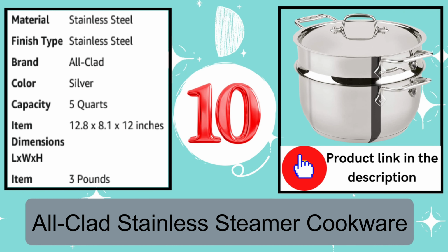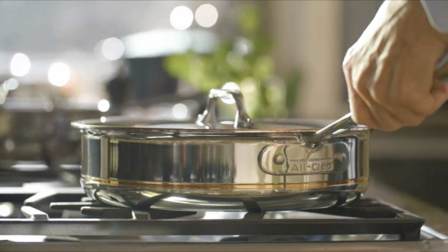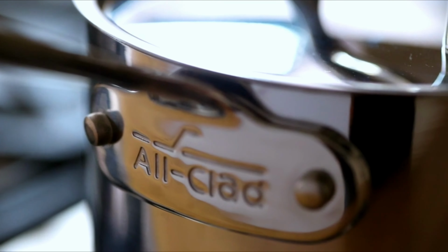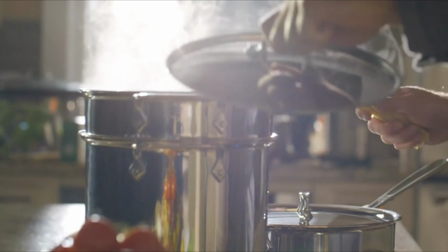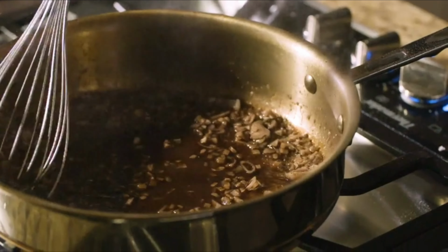Number 10, All-Clad Stainless Steamer Cookware. We ignited this flame almost half a century ago in Canonsburg, Pennsylvania. It would be a brand forged by hand, hardened by steel, and revered for American ingenuity. All-Clad quickly became the choice for demanding chefs and ignited desire among passionate home cooks, ones who would never settle for anything less than the best.